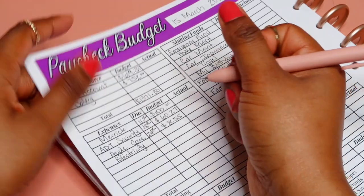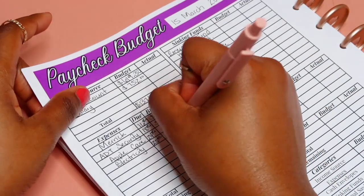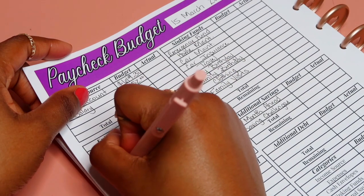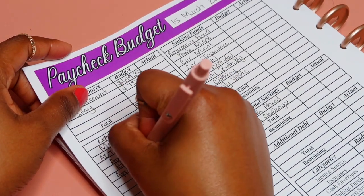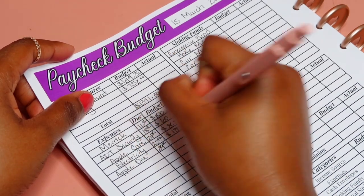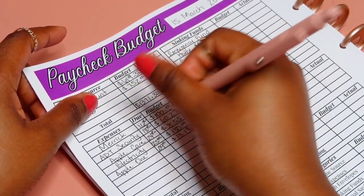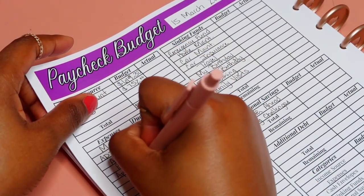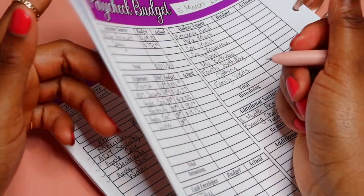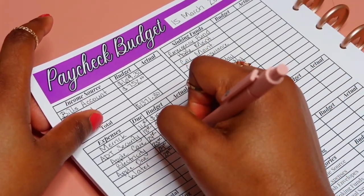My electricity, how much is my electricity? My electricity is due on the 25th, and that is for $180. My Apple One is on the 29th, and that is for $18.18. And then my water is due on the last business day of the month, which I believe is the 29th of March, and that's a budget of $120.